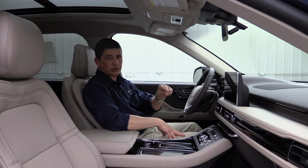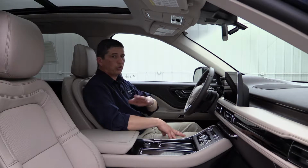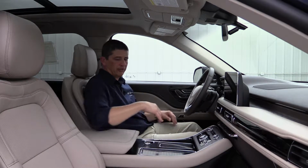I think Navigator was the first vehicle they had the profiles in, and they're rolling it out through all their models. It's included in the Aviator as well.